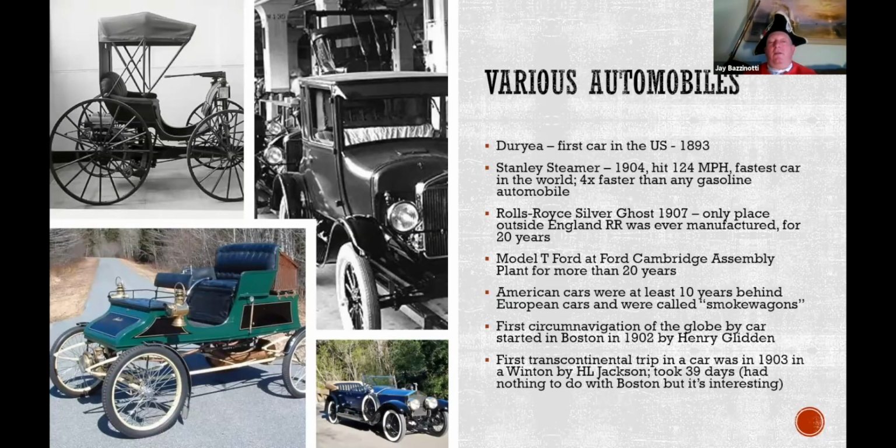The first vehicles in America came from here, from Boston, from this area around Boston. Of course, the car as we know it today was first made in Europe. Americans were probably 15 years behind the Europeans, and our cars were not really that good. They were called smoke wagons. The Duryea brothers made the first car in America in 1893.